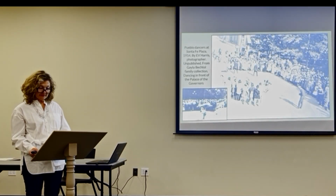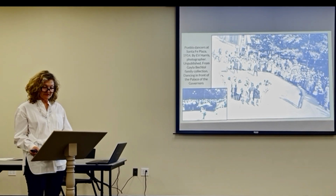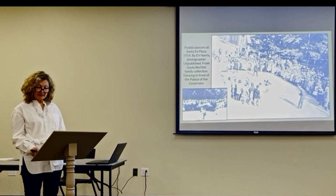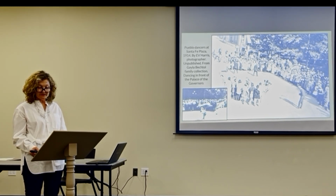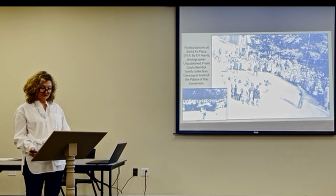This is another image of my great-grandfather's from 1914 of the Native American dancers at the plaza in front of the Palace of the Governors, both of the dancers and the people watching the dancers. Santa Fe's survival depended and still depends on the tourist experience of a southwestern center to promote and preserve the city's image and cultural traditions.